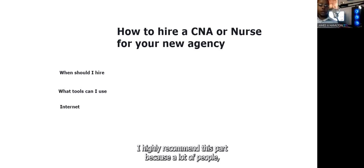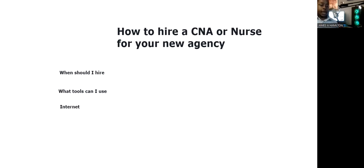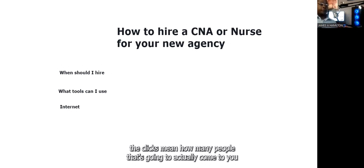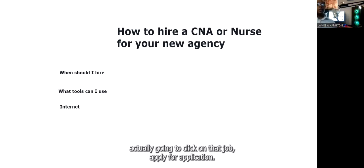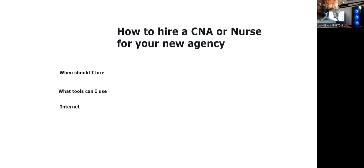So that's what you're going to do. You're going to click on that Indeed. I mean, you're going to make a free profile on Indeed. All right. So moving forward here, after you make that free profile on Indeed, you want to post your first job. So put that down. Post my first job.